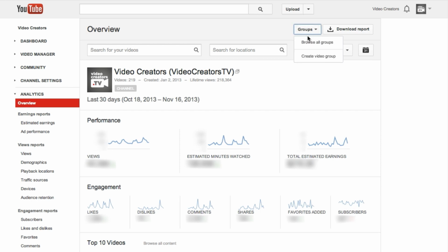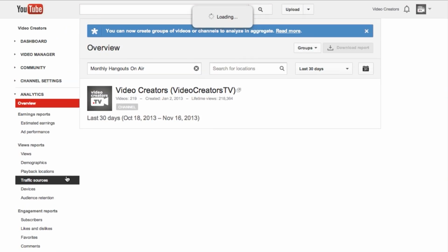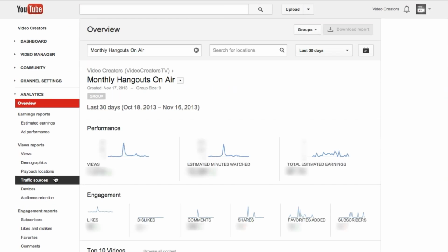And you can set this up for your channel too. Just go to your YouTube Analytics. In the upper right corner, you'll see the groups drop-down menu item there. Just click it and then you can either create your own group or see groups that maybe your MCN, your YouTube network, has created for you, or someone else who has access to your channel has created. Or if you're the only one who manages your channel like I am, then you will see all the groups there that you created for yourself.